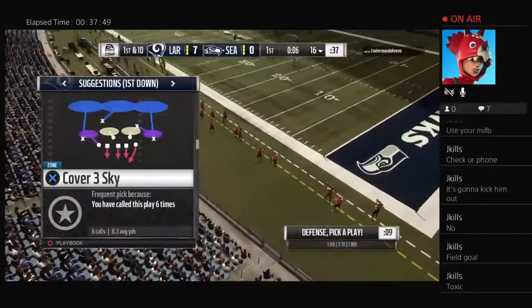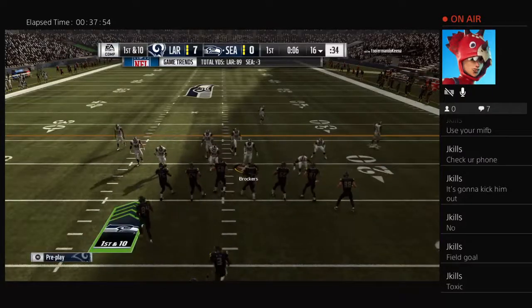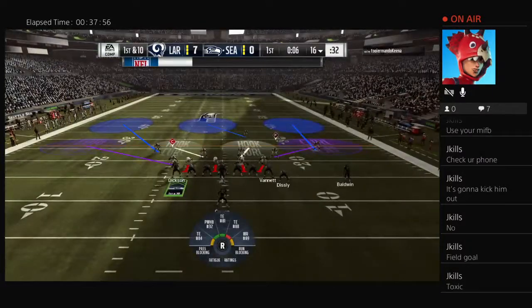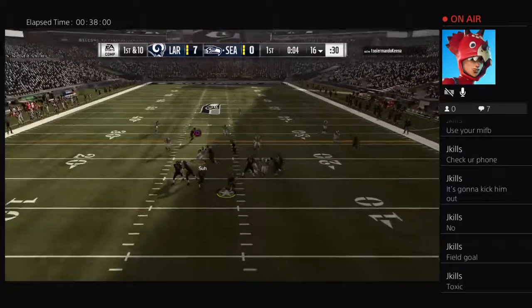And last time, not only the turnover, but that turned into 6 points. They got negative 3 yards here. We always hear about empty possessions, but some are worse than others. So you can have an empty possession, punt the ball away.